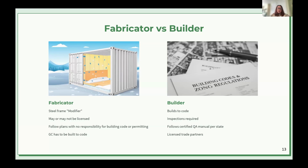So these builders are people that are following every code and oftentimes are supervised by third-party entities owned by the ICC, so that the building departments can say if it's been modularly built in a factory, those third-party entities could come in and step in as state inspectors. And so there's a whole element of those things. There are a lot more fabricators out there than there are container builders, because it's a lot easier just to fabricate and not have to worry about all the legal logistics of it.